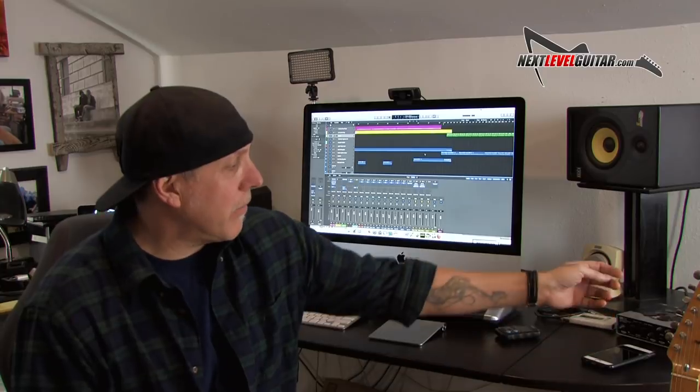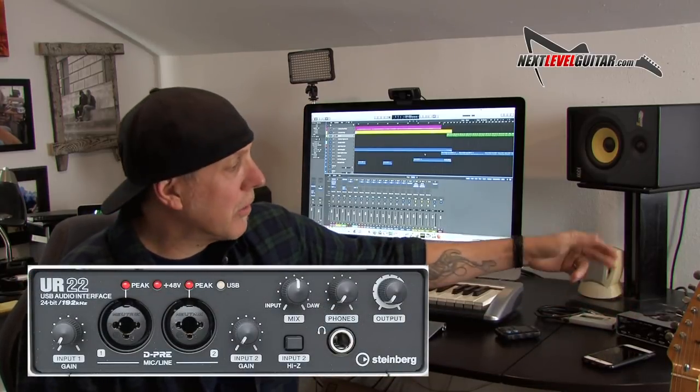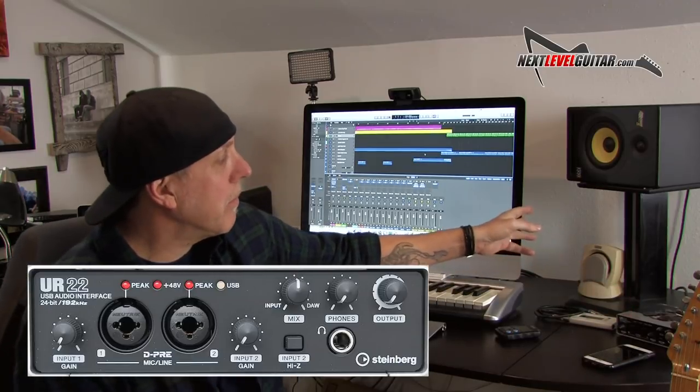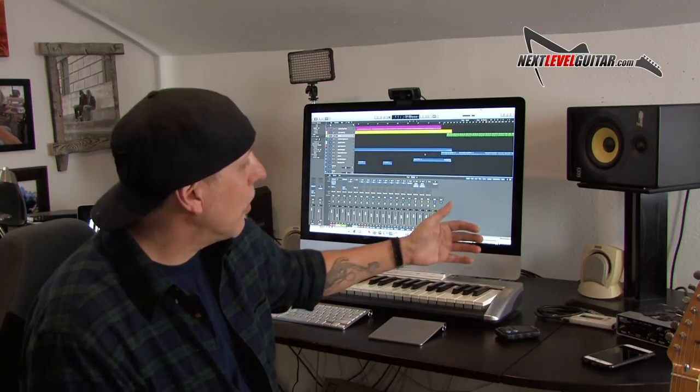Another thing on my desk that I feel really helps me in my guitar journey and helps me become a better overall guitarist and musician is my DAW, my digital audio workstation. What that is, is your system, if you do home recording, of all the components that get the job done. For instance, I have here a Steinberg UR22 interface, so I can plug my guitar into the interface and then right from there, USB into my computer.